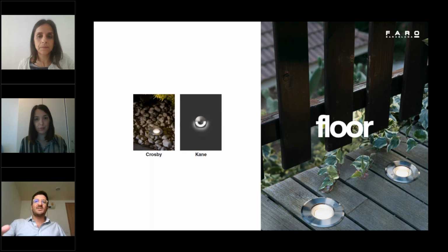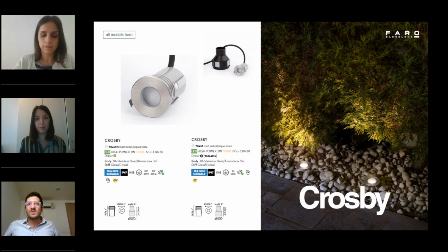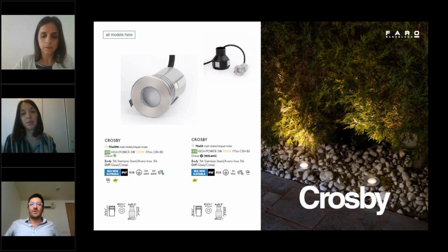In this case, I'm going to put just two very simple examples, like we're using here the Crosby. The Crosby is very important for us, a very useful item. It can be installed in many places, as you can see here. It can be installed on the floor, in the middle of the pebbles that we're seeing on the stones, inside of a bush. And it's multi-voltage. That's something very interesting for us because we're selling in many countries of the world, South America, Japan, 110 volt, 220 volt in many of the other countries, and we also have the option of 24 volts.